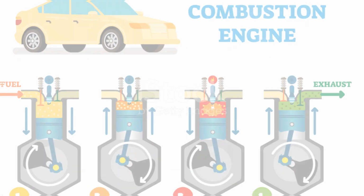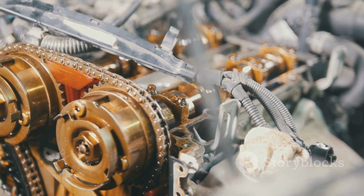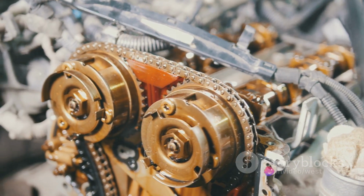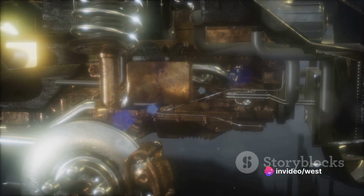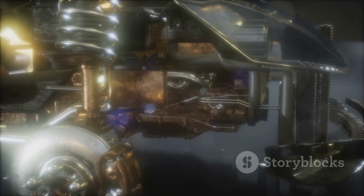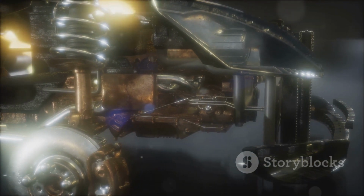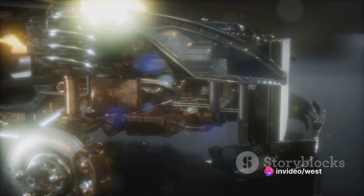steps. Step 1. Understanding the basics. An engine, in essence, is a powerful machine designed to convert one form of energy into mechanical energy. Now, there are numerous types of engines, but today we focus on the internal combustion engine, the power plant of most cars, trucks, and other vehicles that run on gasoline.